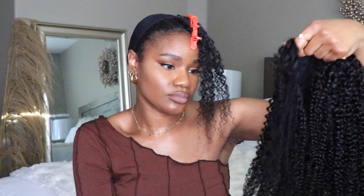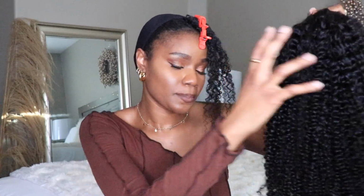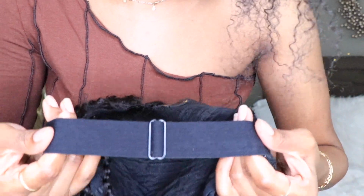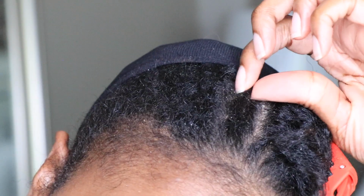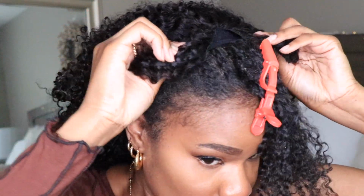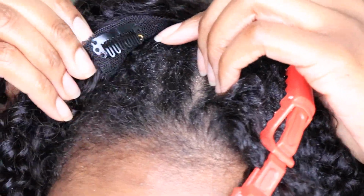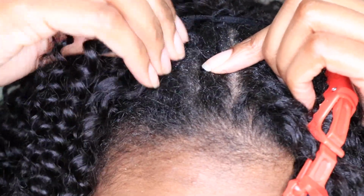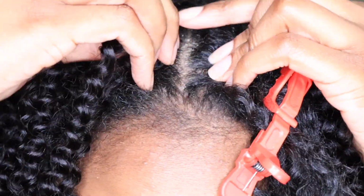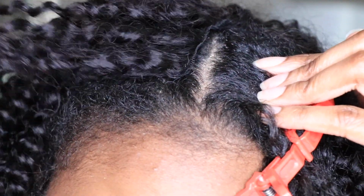I'm using my fingertips just to break apart these curls, just to create a little bit of frizz, just so it looks like my hair, because y'all, my hair is super frizzy. So I went ahead and I did that, and I adjusted the straps to where I can get a nice custom fit. I do have my hair in straight back cornrows, so I'm using those two outer braids to anchor the little wefted clip onto, and I'm just going to use the two wefted clips in the front. I'm not going to use the two in the back just because I don't really need them.